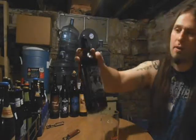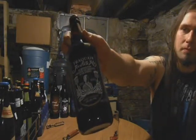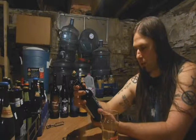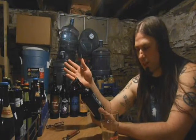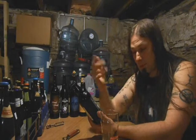This is the Traquair, I don't know how to pronounce it, Jacobite Ale. Traquair Jacobite Ale. This is brewed with coriander and fermented in oak barrels. 1745 and I guess 1995 as far as the either reopening or something goes.